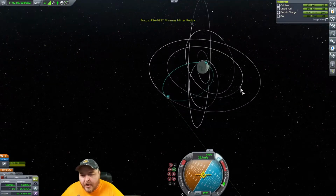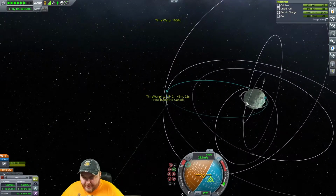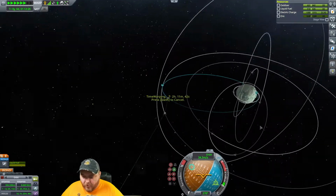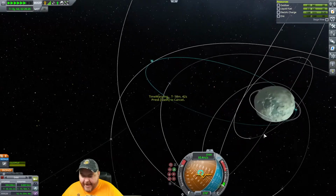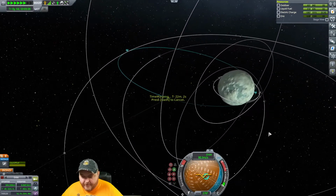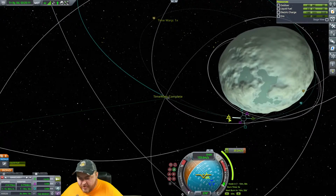All right. Warp. I love that section there the most for ore, so hopefully we run into it. Yeah, cool. Good deal. So I'll set up a maneuver here.